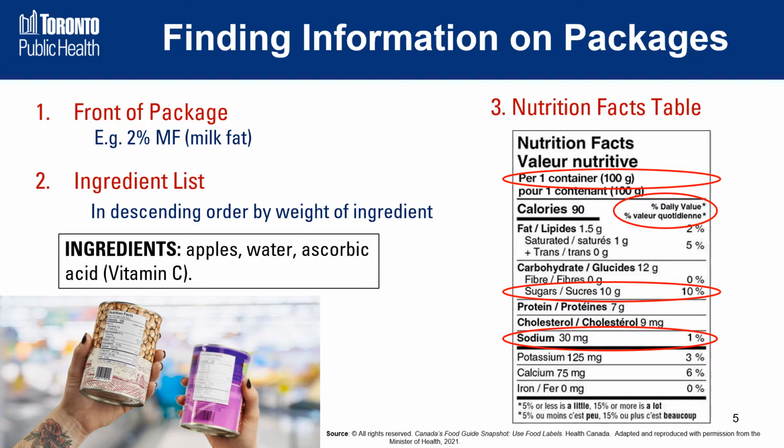We will now look at the protein foods category, then choose food products that meet the nutrition guidelines by reading the labels.